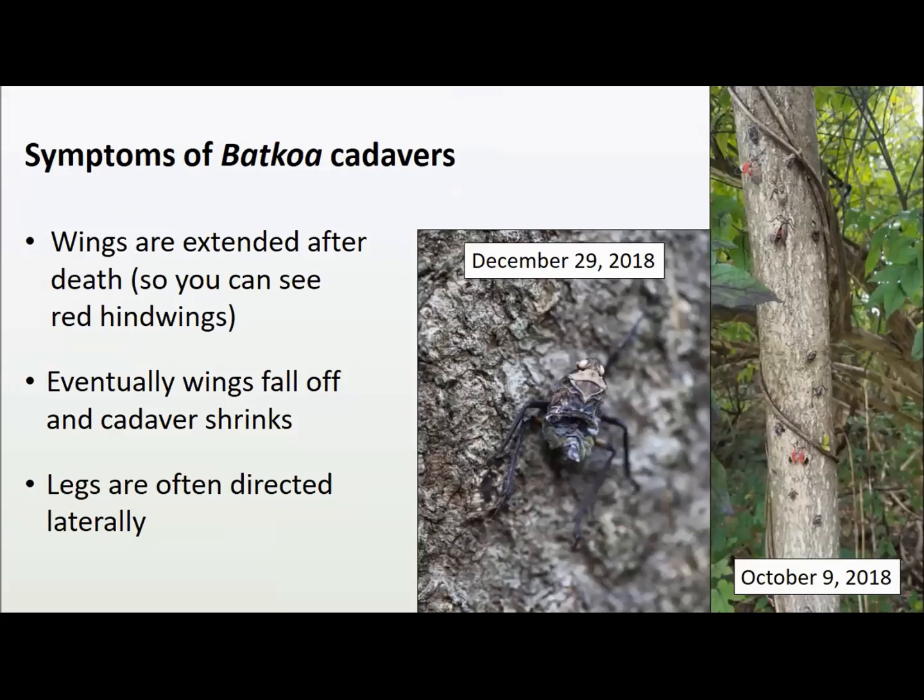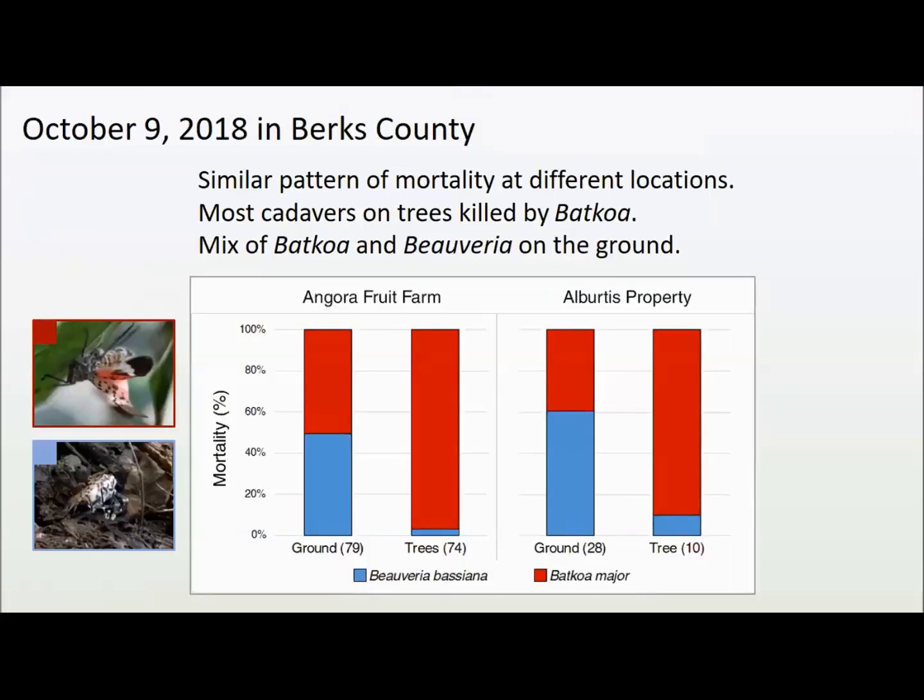One telltale sign that there might be lanternflies killed by Batkoa is if you see just the red hind wings appearing. You can kind of see that here in the right image, this is at the time we were sampling this epizootic. So these are maybe a quick reference for Batkoa infections. And at some point, the wings do fall off. And even in December, when we went back, you could still find some of these dried up cadavers still attached to the trees. So those rhizoids do a pretty good job of holding those bodies to the trees.